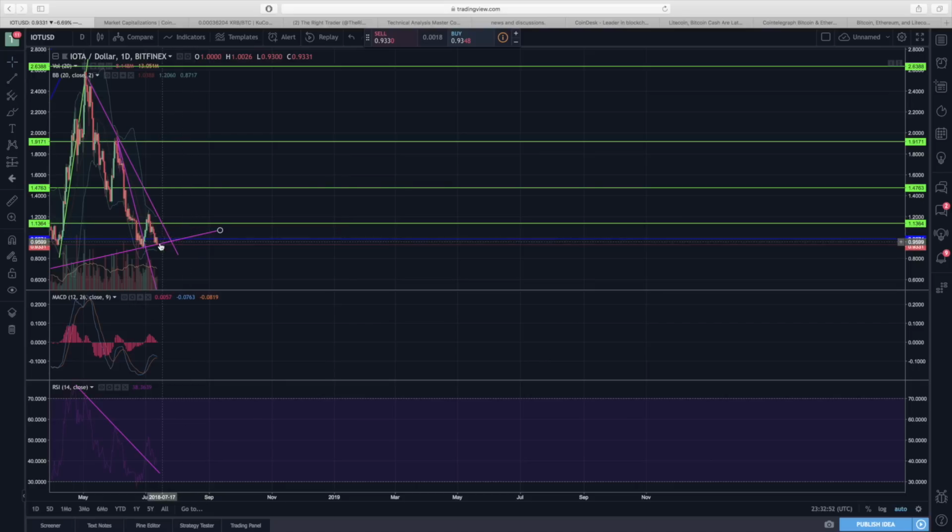That's the bullish scenario. Bearish scenario would be any move that starts pushing us below the uptrend line, and that could lead to a pretty speedy drop lower.